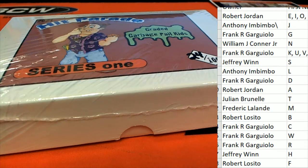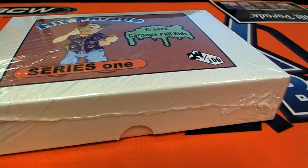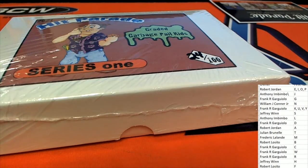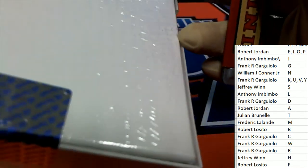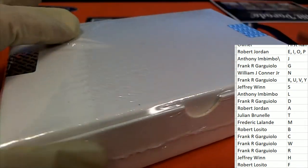Robert J also has the letter P. Frank also has the letter Y. I've got to redo that. I've just got to redo it. Kind of lopped a few letters off of there. And so that's much better. I can see all of everybody's letters. Here we go. And I'll put this on the back in case someone is looking for the box.